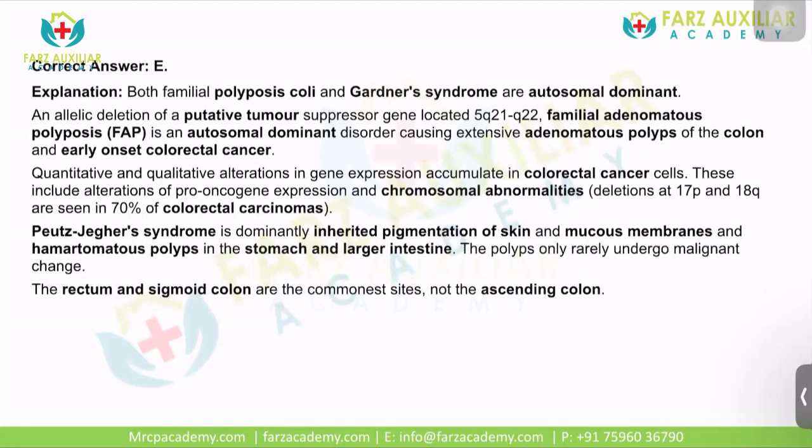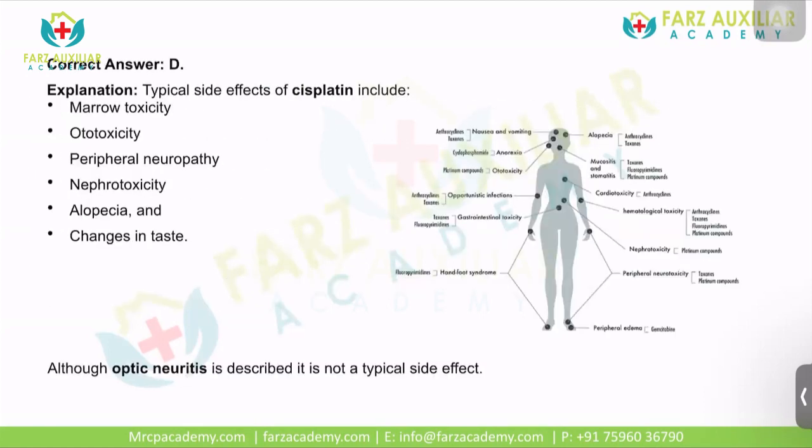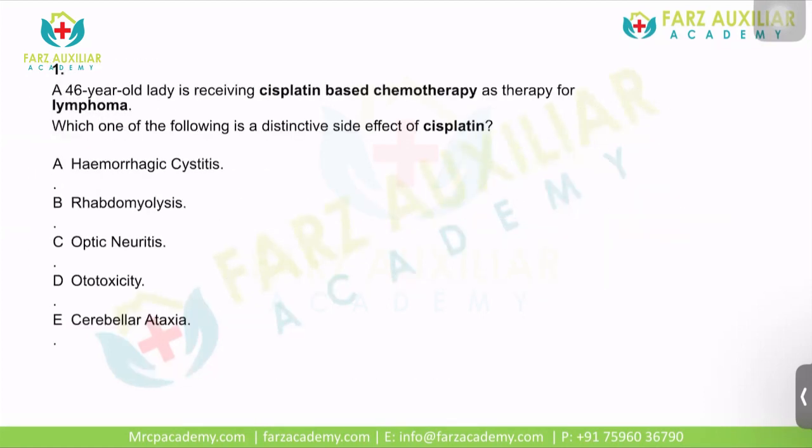The other thing that I want to highlight here is, please, you can turn your mics on. Tell me, hemorrhagic cystitis is a side effect of which drug? Cyclophosphamide. Yes, cyclophosphamide. Very good.